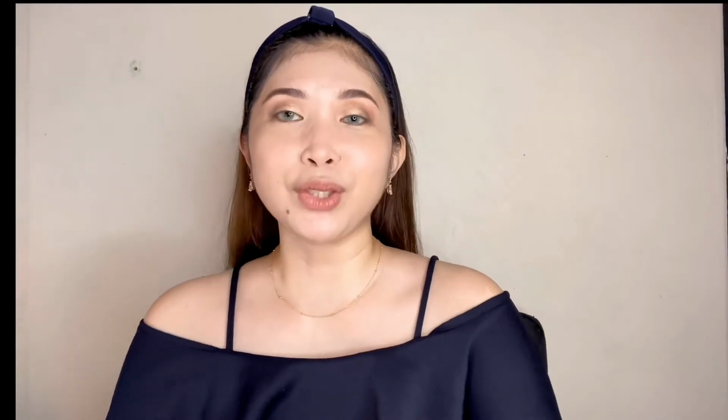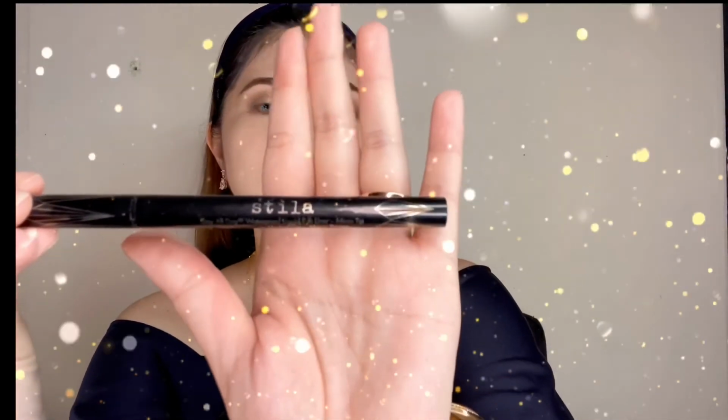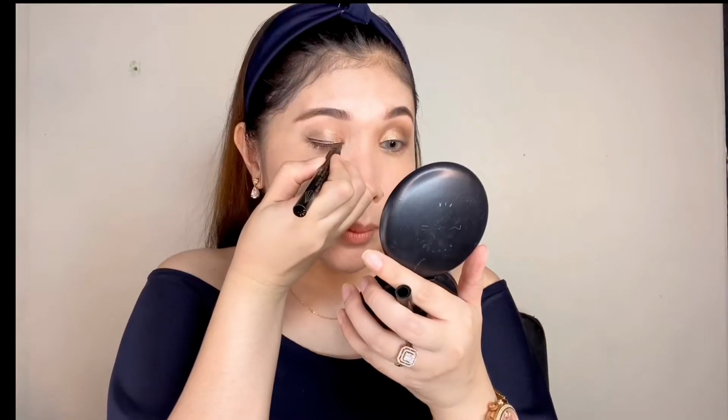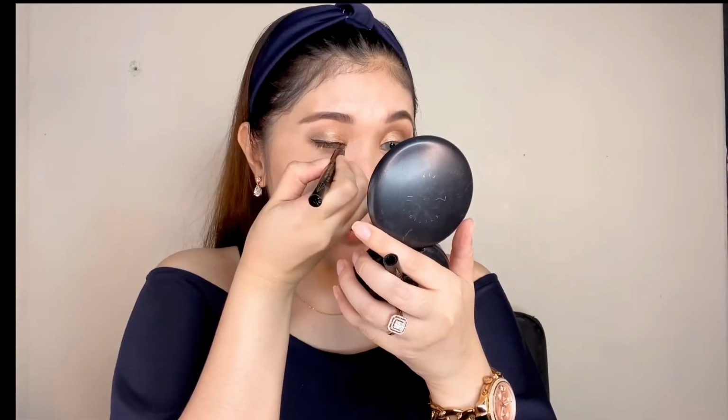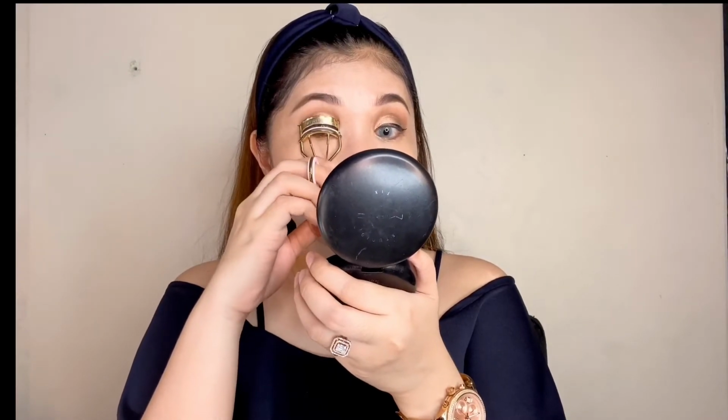For my eyeliner, I'll use this Stila. Arden Grand Entrance.